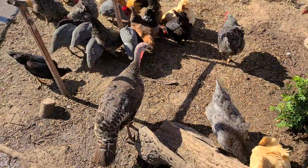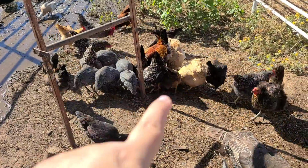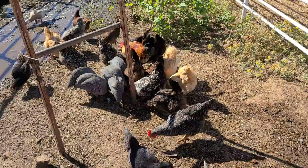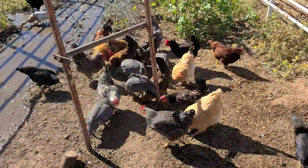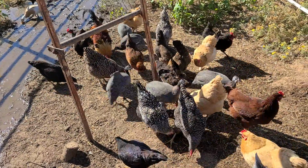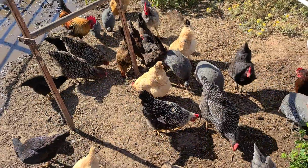And then one of my favorite chickens, you can't see her too well, is this one here. She's a silver-laced Wyandotte. We got 4 of those as chicks, but a bunch of our chicks died due to disease, and she's the only one that survived, and she's my chicken. She's really sweet.